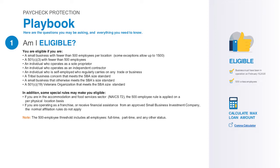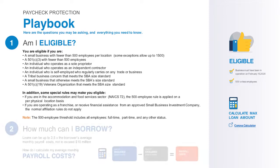Now, there are some exceptions that allow you to be eligible even if you don't fit those criteria. For example, for the food services sector, the 500 employee rule is applied on a per physical location basis. So if it's a restaurant or a franchise. Also, if you're operating a franchise or receive financial assistance from an approved small business investment company, the normal affiliation rules don't apply. So that is eligible.